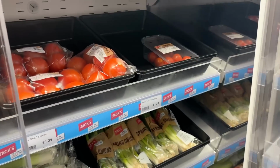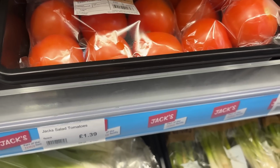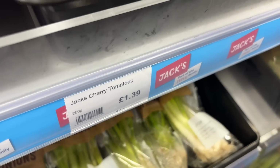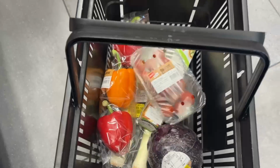Also, I think I'm going to go for some tomatoes. They've got big ones here for $1.39 and some small cherry tomatoes for $1.39 as well. I think I'll go for the cherry tomatoes. This is awesome, guys. I've got all of this stuff and literally only spent £6 so far, so I'm doing well.